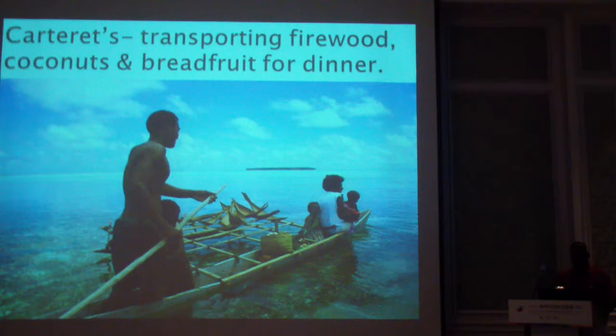In this slide, you see the family transporting what they have on the island. You can see there's a basket with coconuts. In the canoe, you would see some breadfruit. And on the outrigger, you see part of the coconut trees people use for firewood. And they use, apart from those, leaves and even the trunk, if they really run short of firewood.